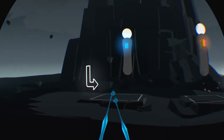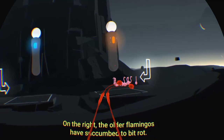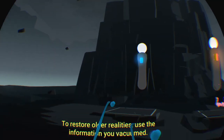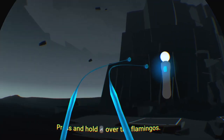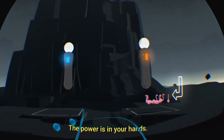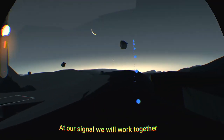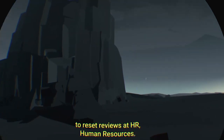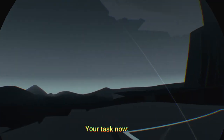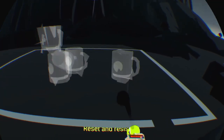Inhale the activitudes on the right. The older flamingos have succumbed to bit rot. To restore older realities, use the information you vacuumed. Press and hold the move button over the flamingos. The power is in your hands. Keep it safe. Double-click at our signal. We will work together to reset reviews at HR Human Resources. This is the power of collective bargaining. Your task now. Go, find HR, reset and resist.